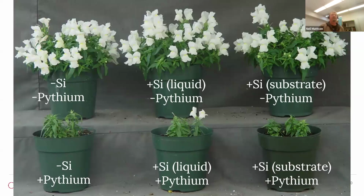And unfortunately, we did not see maybe huge effects. This row of snapdragons in the back is the ones that were not inoculated with Pythium. And then the ones in the front were all inoculated with Pythium. The one on the left did not have any added silicon.